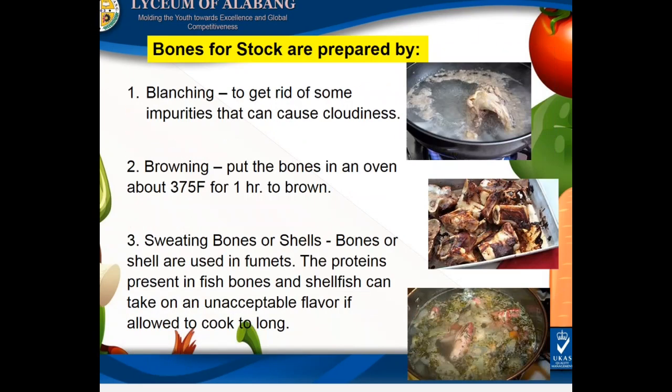Bones for stock are prepared by the following. Number one, blanching. To get rid of some impurities that can cause cloudiness. So blanching is actually done in steps. First, of course, we have to rinse the bones in cold water to wash away the blood. And then next, impurities dissolve easily in cold water. So when you use hot water, it retards the extraction. So you have to bring the water to a boil.